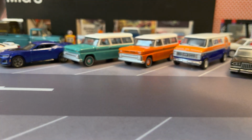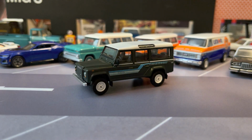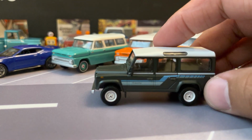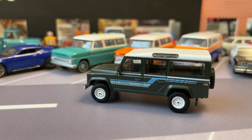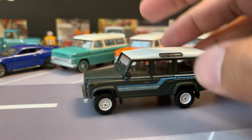This is a left-hand drive still. I was thinking it might have been a right-hand drive, but it's not, so I'm kind of happy about that. I really don't like left-hand drive diecast, if I can help it, unless it only comes in left-hand drive. So here we go. We got the graphics. This would have been a late 80s, early 90s type vehicle. Defender 110, then it went away.